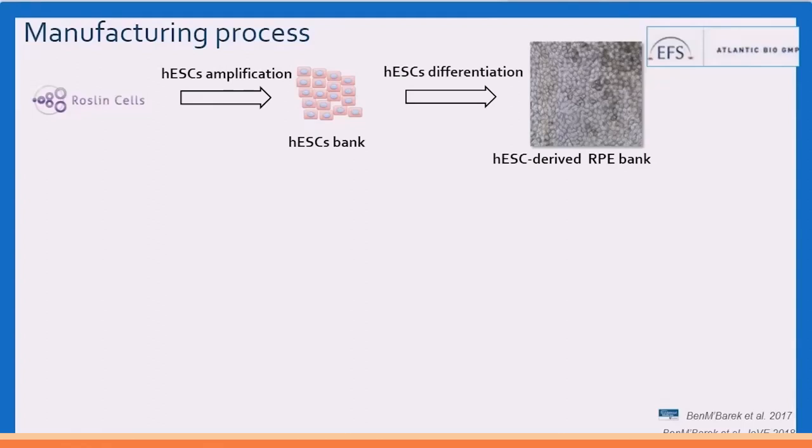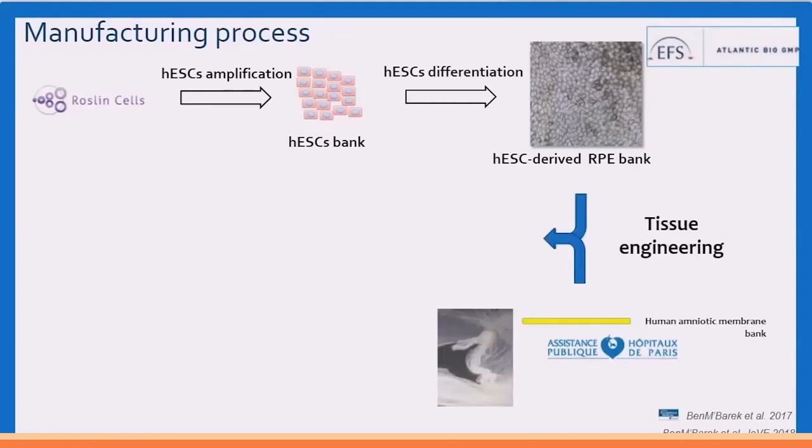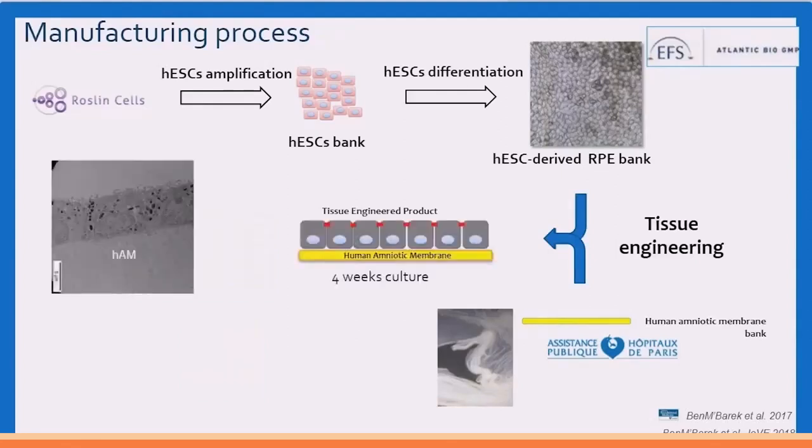in 2017. Then to make the patch, we also seed the amniotic membrane, and we put together the cells and the amniotic membrane by using this culture insert that resembles a tambourine. You put the amniotic membrane in between the two pieces, and then you can load your cells, and the cells will make their tight junctions over 4 weeks of culture. You can see on the left that the cells are very well organized. They form a monolayer on top of the amniotic membrane.